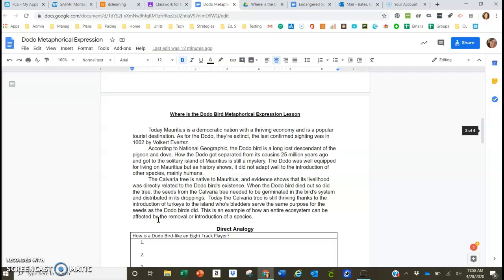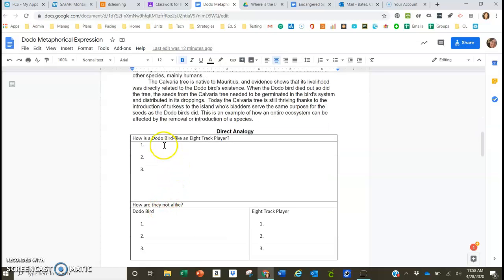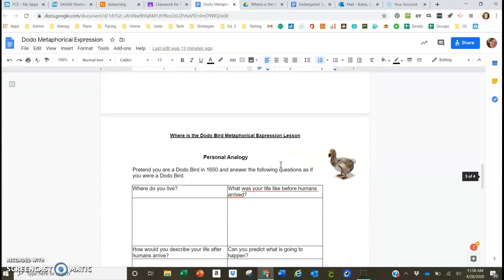So you're going to take all of this information. Oh, this is still about the dodo bird. You're going to take all of this information and you are going to compare and contrast how is the dodo bird similar to an 8-track tape, and you'll come up with 3 reasons. And then how are the dodo bird and the 8-track tape not alike? And you'll have 3 reasons. Now these reasons can be, like number 1 can be connected for both of them, or you can have them all be different. It doesn't matter to me.